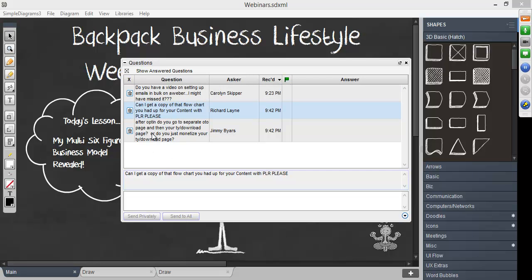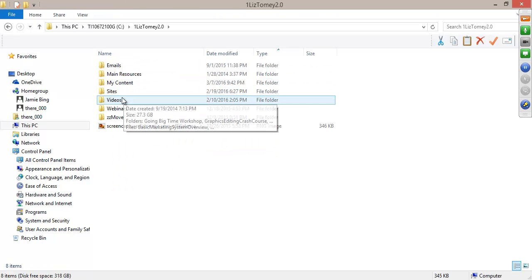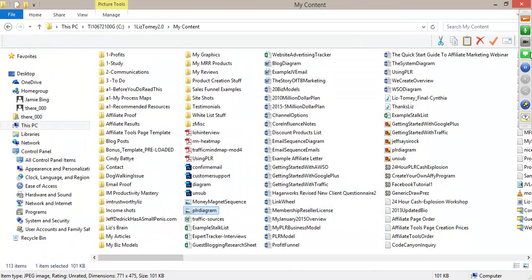Oh, Richard says, can I get a copy of that flowchart you had up for your content with PLR, please? Are you talking about, not the one I just created in Word, but this one, Richard? I actually need to edit this because I'm no longer doing WSOs. So that needs to come out, and we'll call this one packages. And then we have one-off packages and then big packages. And then over here I'll add in emails or something else that you can include in your packages.